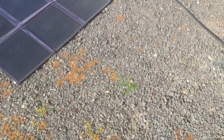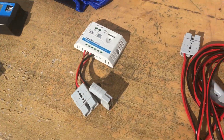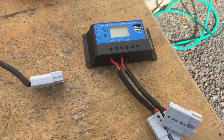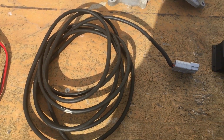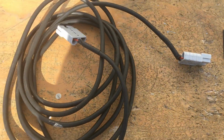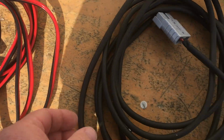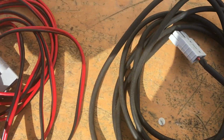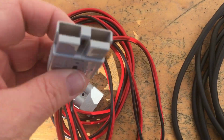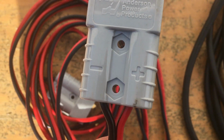Just come over here quickly to our outdoor table. These regulators that come with these panels, in my opinion, not too crash hot. The quality of the wire that comes with the King's panels, not too crash hot. The wire that comes with the Melandi one, it hasn't got all the thick double coating and whatever, but decent wire and decent plugs and connections from what I can see. And it's the genuine Anderson Power Products plug.